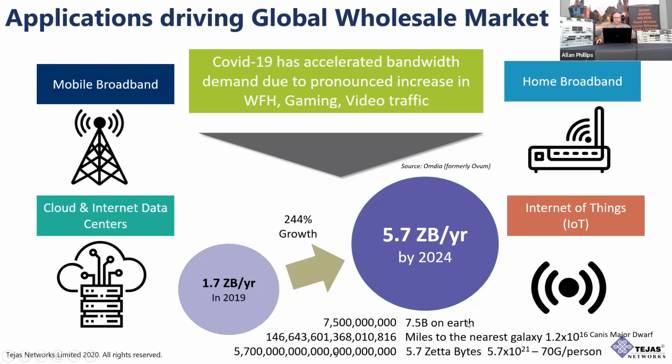So there's about 7.5 billion people on Earth, and that's 7.5 times 10 to the 9th. The distance to the nearest galaxy from us is about 1.46 times 10 to the 16th miles. But a zettabyte is 10 to the 21st. So that's 5.7 followed by 20 zeros of data.